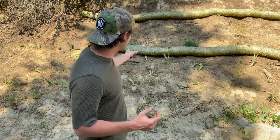But anyway, we are going to put these in the ground here. I'm kind of breaking up all the dirt and trying to loosen it up a little bit. I've kind of found that if you just stab at it a little bit and break it up, that seems to work pretty good. Hopefully they keep growing. We're gonna hit them with some water right away and we'll see what happens.